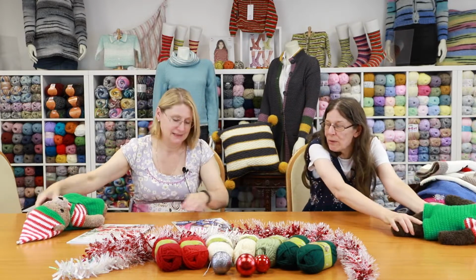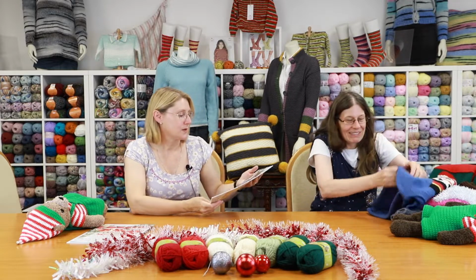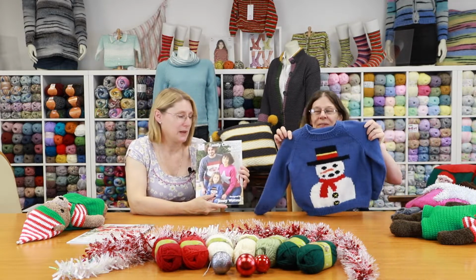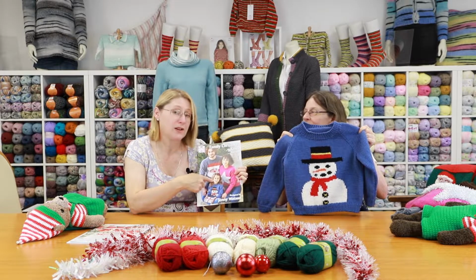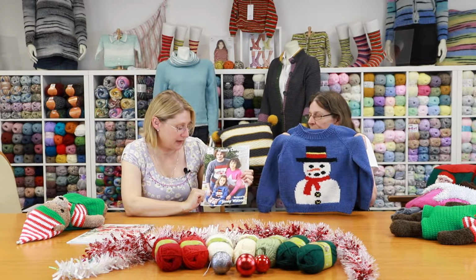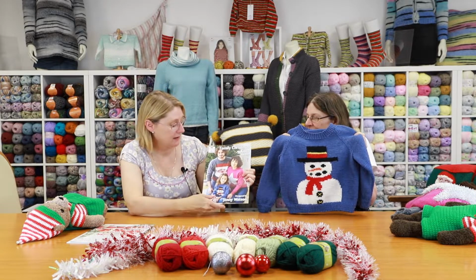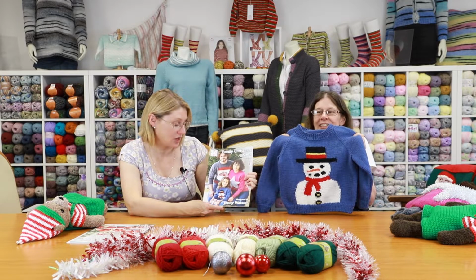We have another book as well, so I will get some of the garments out. I've got the book, Susan's got the garments. So we've got Family Christmas Knits. We've got the one for the kids, which we've got on a little girl, but actually, as you can see, boy or girl, it works fine. Absolutely, you can do it on either. Pick whichever background colour works for your child.